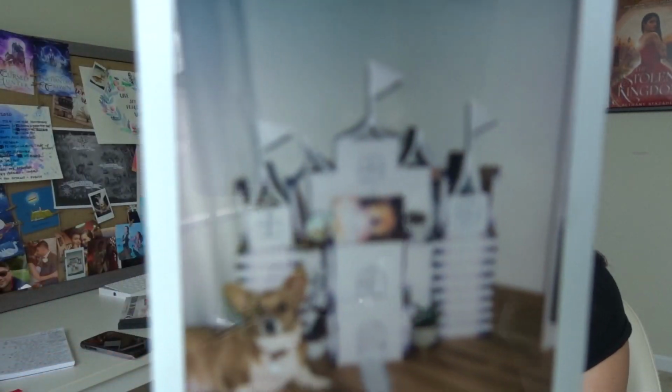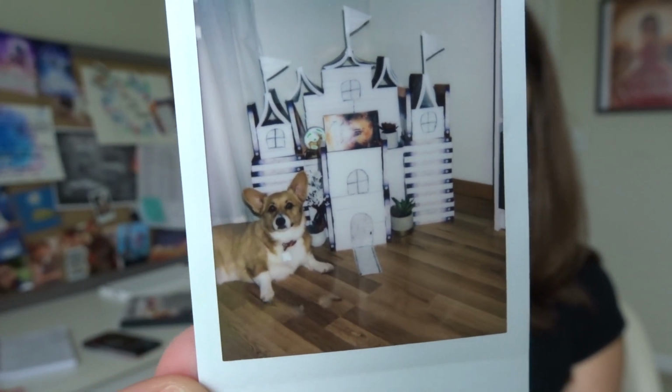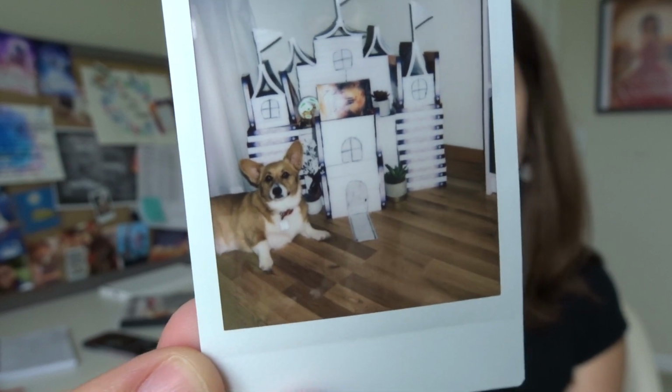So I actually took my Polaroid camera, this working? I don't know if this is working. Come on. There we go. So I took a Polaroid, so every single picture was unique. Some had Penny and some didn't. Everybody got a unique Polaroid picture of the castle because I thought it was really fun and it just feels very bookish. So I added that in for fun and obviously kept one for myself.